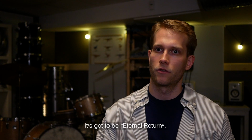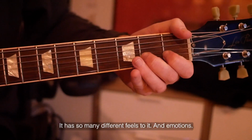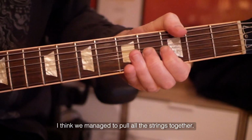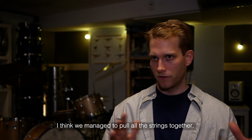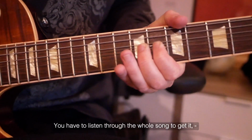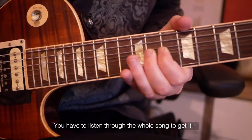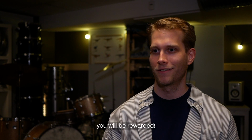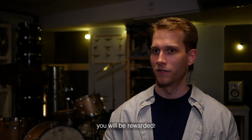It's going to be Eternal Return. It has so many different feels to it and emotions. And I think we managed to pull all the strings together. But you kind of have to listen through the whole song to get it. But if you have the patience, you will be rewarded.